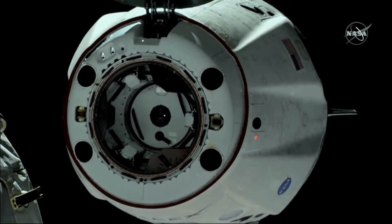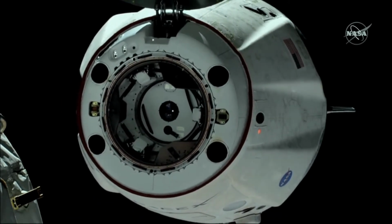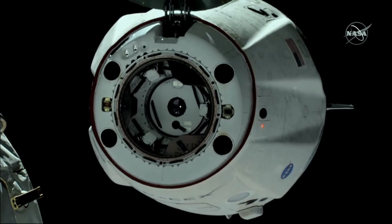Houston Station, space to ground shield ISS thruster is enabled. Copy.